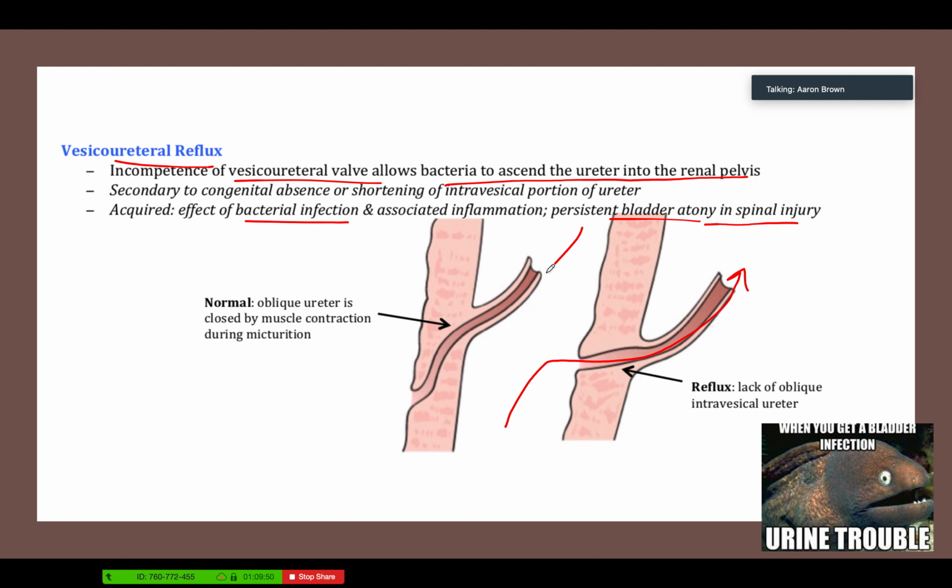In general, urine should only come down in this direction. However, if you lose this valve, if this valve is not strong anymore, now urine can go backwards, and it increases your risk of pyelonephritis. Okay, great.